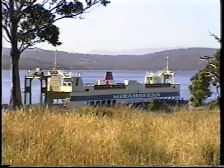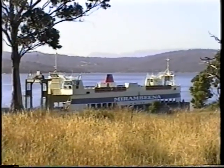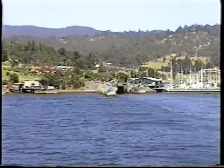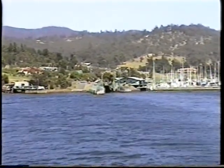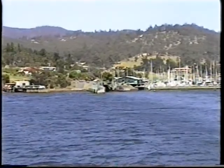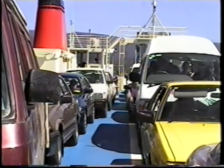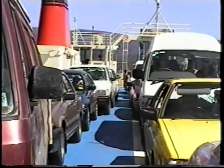This is the Murrumbina ferry between Bruny Island and the mainland. Pulled out from Kettering and we're heading on the ferry across to Bruny Island. 15-minute trip across. It's a glorious day. Ferry takes 75 vehicles and it's a drive on, drive off. Drive on one end and off the other.